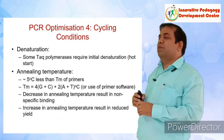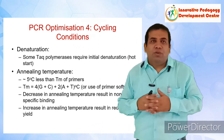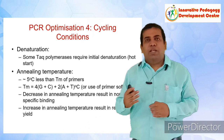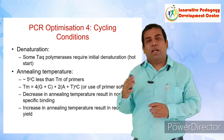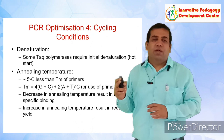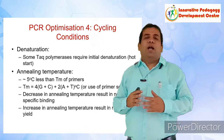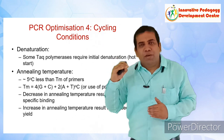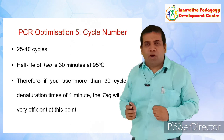Then the fourth one is the cycling condition. You have to determine the denaturation temperature; certain DNA polymerases require initial denaturation, which is called a hot start. Then the annealing temperature is important, which can be calculated as 4 into (G plus C) plus 2 into (A plus T), or by using primer software you can determine the annealing temperature. Decreasing the annealing temperature results in non-specific binding, while increasing the annealing temperature results in reduced yield. This is the fourth condition for PCR optimization.